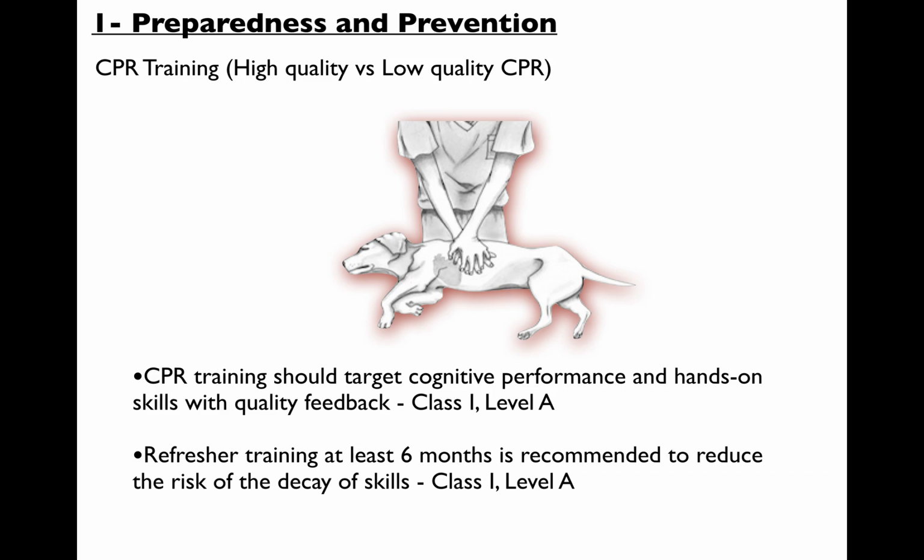Having a team of people prepared univocally and formally on how to proceed in terms of prioritization of interventions would be the best way to optimize and favor positive outcomes. And that is actually considered a class 1 level A recommendation, meaning there's certainly strong support for doing CPR training and repeating CPR training, normally every 6 months in every human hospital.